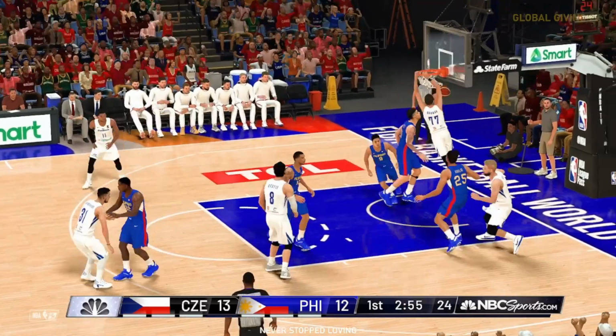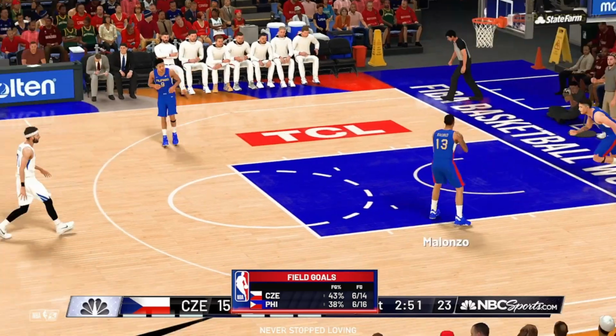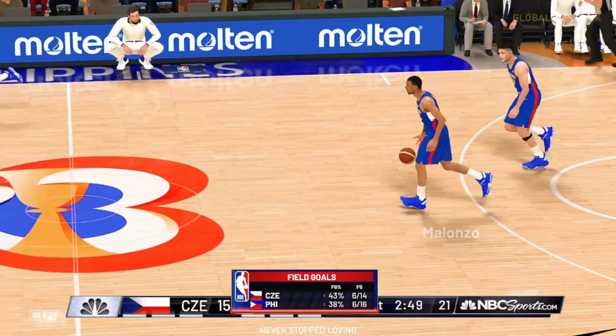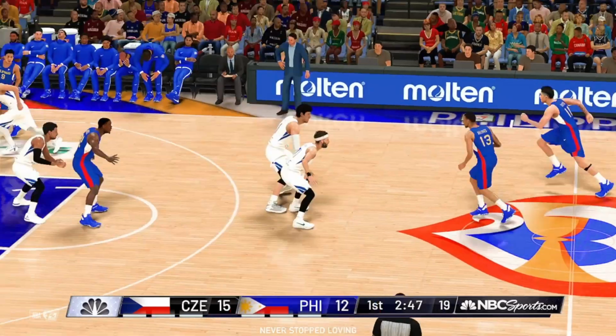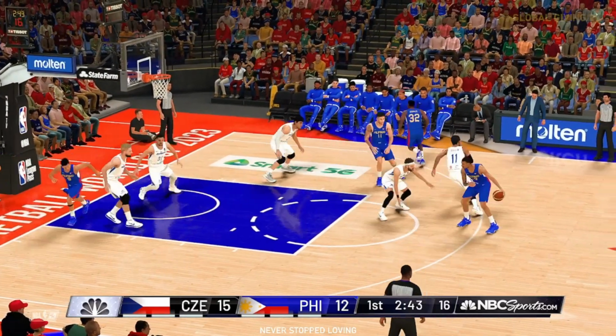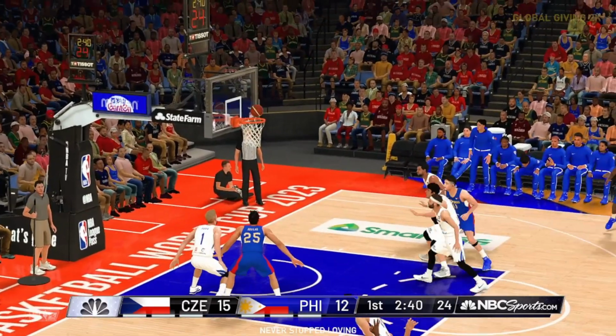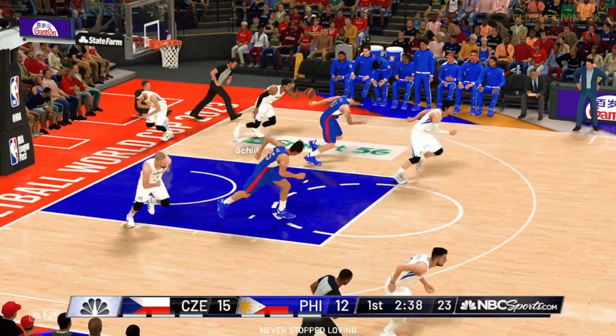Going inside, and he taps it home with authority. He was gripping the rock on the way to the slam. No way he was going to get stripped on that one. Things just don't seem to be clicking for them offensively. Yeah, they really need to find a way to get back on track. And here's Thompson for 3. Oh, clanks that one. He's 0 for 1 to start.